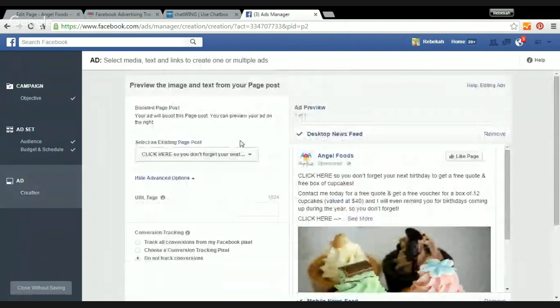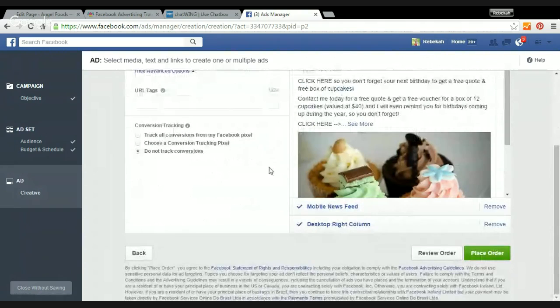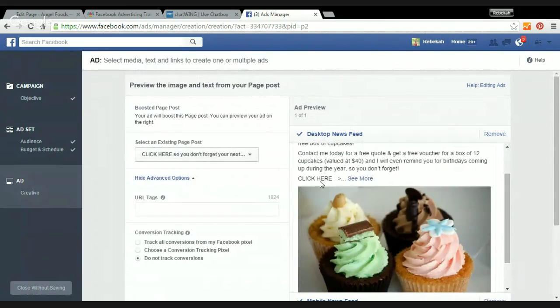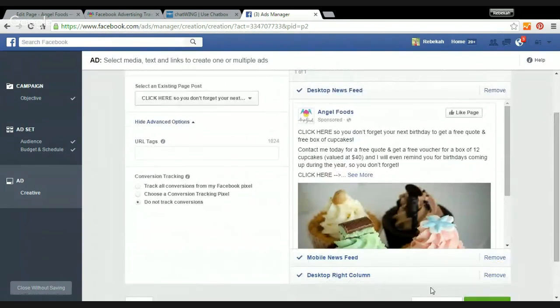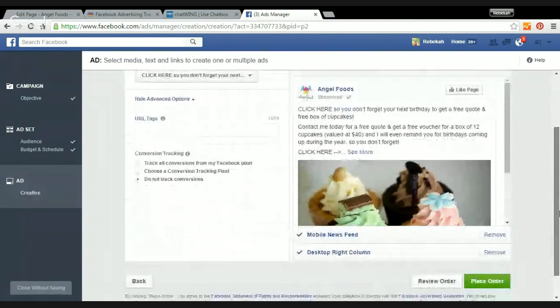All right, so it says ads, select media, text, and links to create one or multiple ads. Okay, so it gives you the option, you can do desktop news feed, and it's giving you a bit of a preview of what that will look like. Then you can do a mobile news feed. You can do a desktop right column. For the most part, I leave those three. Sometimes I take the right column off. I sometimes don't see it convert as well, but that's completely up to you. To take it off, you just hit the remove button.